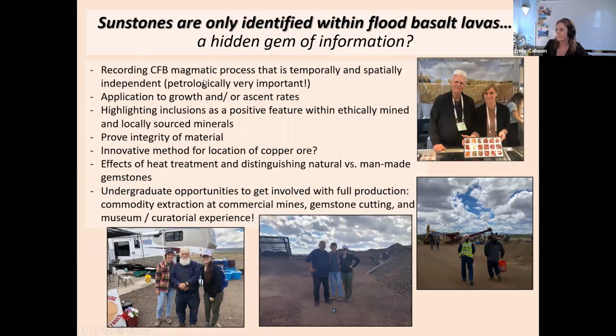So in summary, and I definitely went a little bit over and I apologize for that. Sunstones really have only been identified in flood basalts. The CRBs are a backyard flood basalt. The youngest is really the main locality. And they're recording just this really cool process. And it could tell us something about how even basalts that host big plagioclase are mobilized. And I think there's a lot of other questions that can be considered.